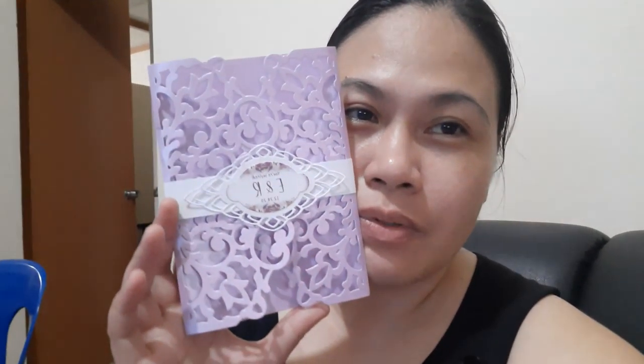In my envelope. The envelope for this one is small. The supplier gave us a small one. This one is big, bigger than the envelope. So we planned not to put an envelope anymore. It looks nicer without an envelope.